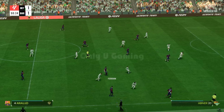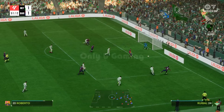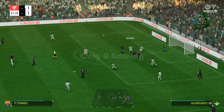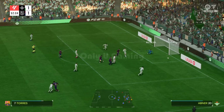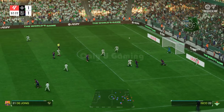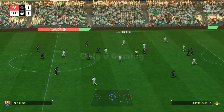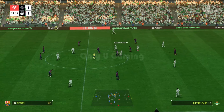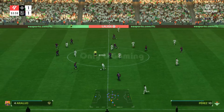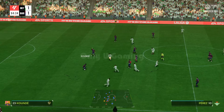Gundogan. Araujo. And the cross comes in. More defensive work to do here. And the ball is still alive. Well, it was looking good, but there it's ended. Guardado. Jose Perez. A chance now for a quick transition.